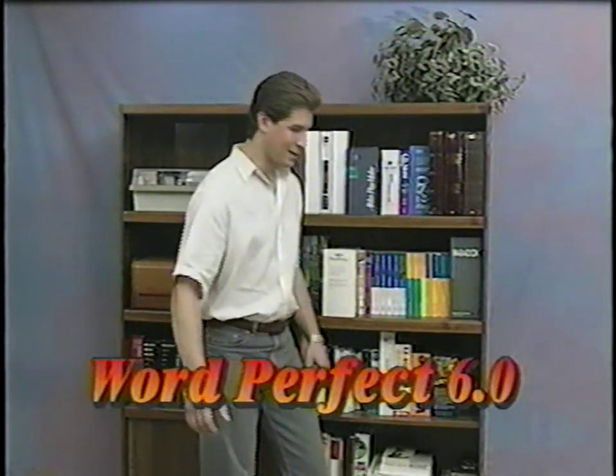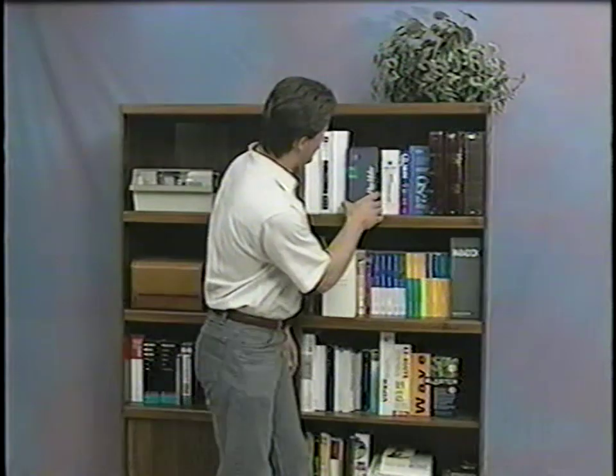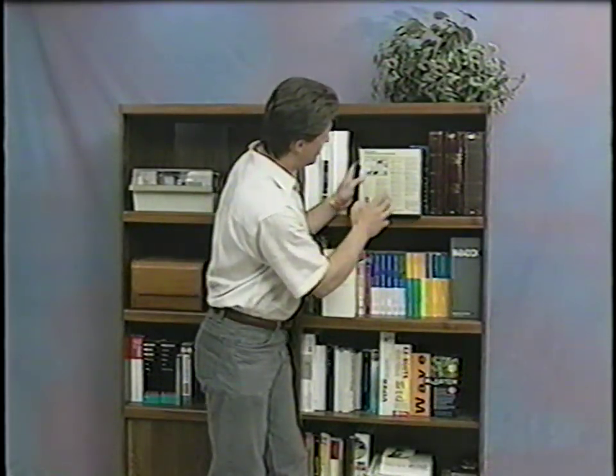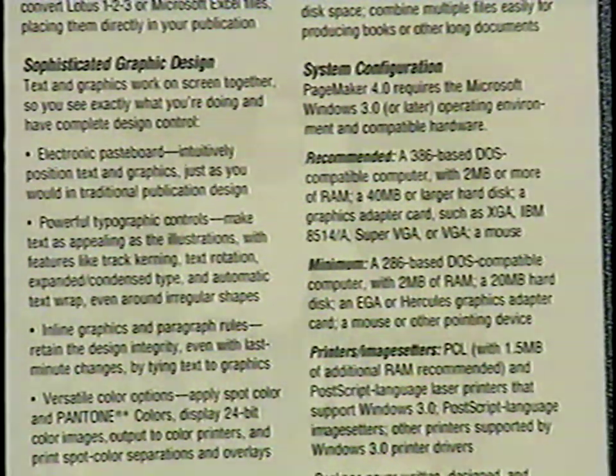This WordPerfect version 6.0 requires the following: a 386 PC with a VGA monitor, Windows 3.1, 32 megabytes of hard drive space, 6 megabytes of RAM, and a mouse. And here's a desktop publishing program. This one requires a 386 PC, Windows 3.0, 40 megabytes of hard drive space, 2 megabytes of RAM, and a mouse. Remember, these are the bare minimum requirements for the software to operate. To really run these programs the way we'd like, you'll need more processor power and RAM memory than recommended.